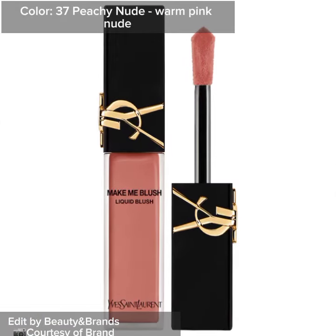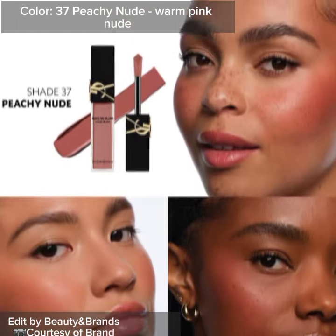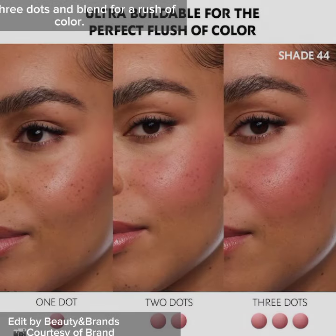Color 37 Peachy Nude, Warm Pink Nude. Apply three dots and blend for a rush of color.